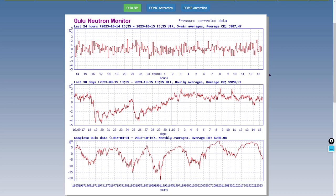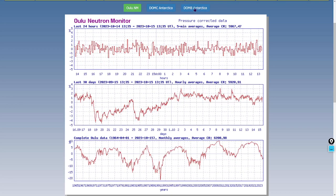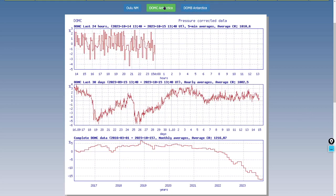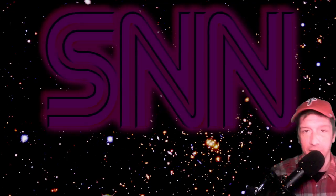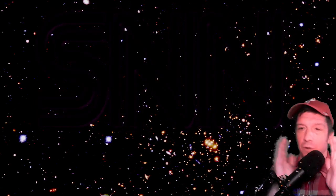Slightly down, almost flat over the past 30 days. And let's go as far south as we can get. By the way, Oulu is located in Finland. There's DOMB Antarctica, slightly down over the past 30 days. And there is DOMC Antarctica, also slightly down over the past 30 days. So those are facts. This is not a forecast for increased cosmic ray flux, all right?